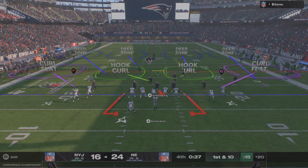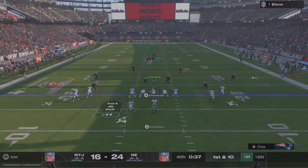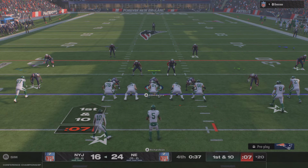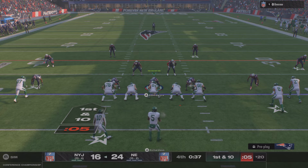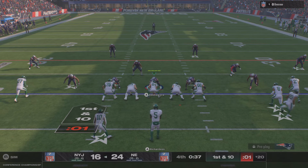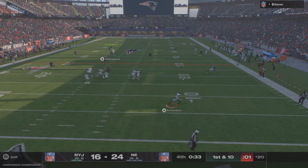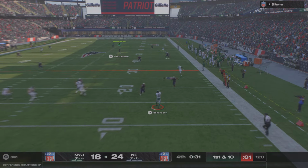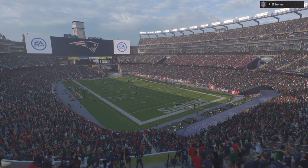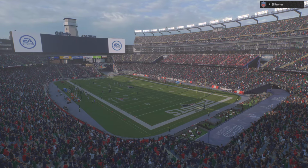Here is 1st and 10. Dragon 60. The motion man here is Mitchell. On 1st down, it's Richardson. He's going to try it here again. He's got it! And they will bring him down on the other side of midfield.